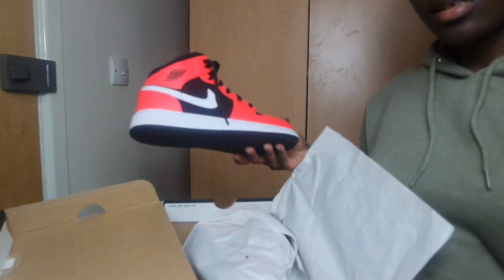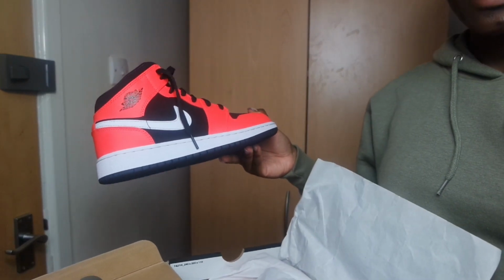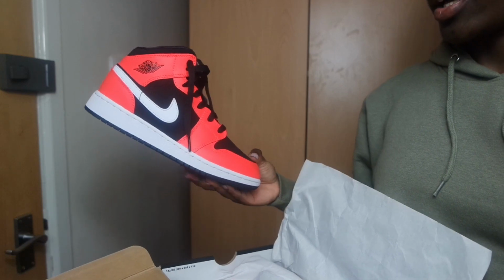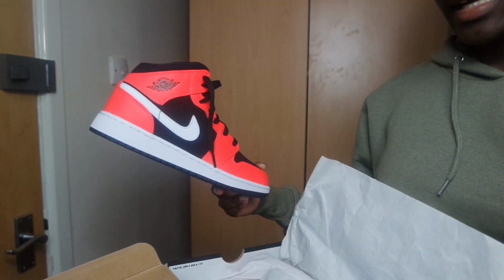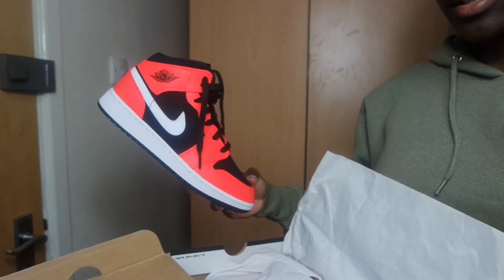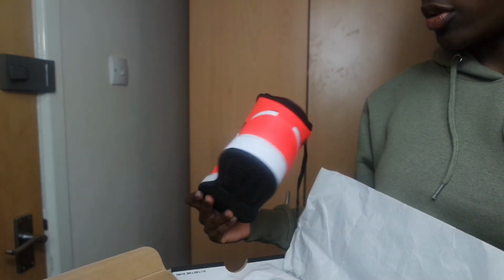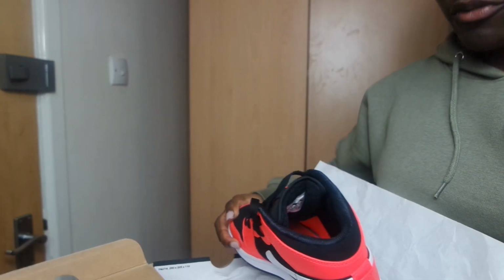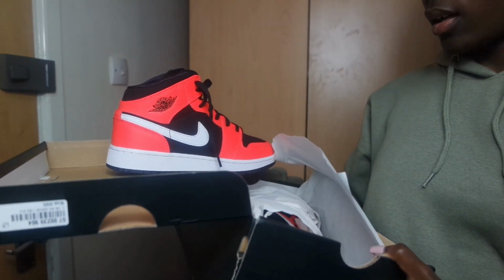I chose this colour in particular because I love how the red just stands out. It brightens the whole shoe. Yeah, and the red against the white and the black, as I said before, black goes with everything, and then the white just makes the logo stand out even more. They are so comfortable, super duper comfortable. I've worn them out once, but that was just to break in the shoe. I literally wore them out for like an hour just to break them in.